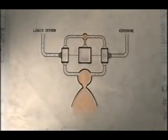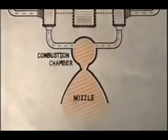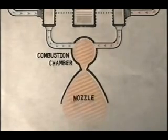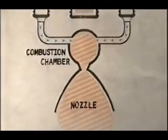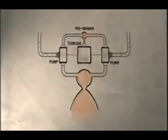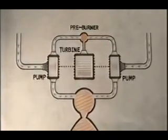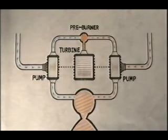The basic design of rocket engines is simple. Oxygen and fuel are pumped separately at very high pressures into the beating heart of the engine, the combustion chamber, where they are ignited, propelling the rocket forwards. The higher the combustion chamber pressure, the higher the performance of the engine. Those very high pressures are built up by pumps, driven by a gas turbine fired from the preburner, a mini combustion chamber that draws off part of the oxygen and fuel supply.